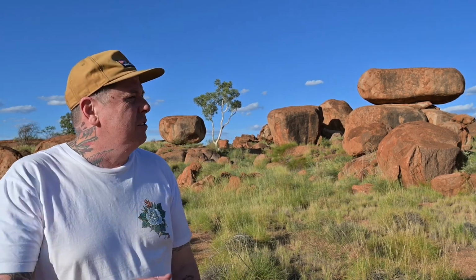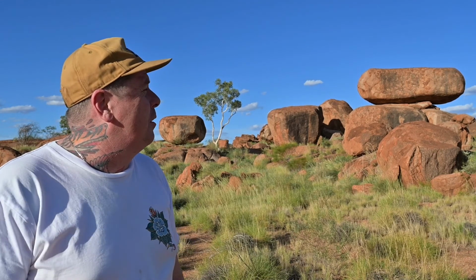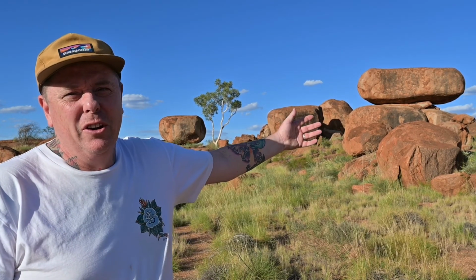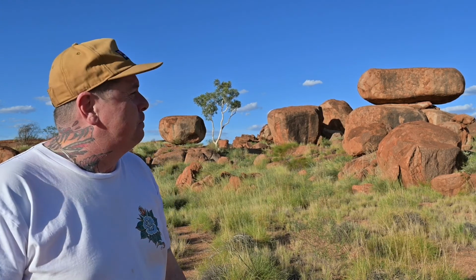Back in my favorite spot here in the northern central part of Australia is Karlu Karlu, Devil's Marbles, or as I like to call it, my playground. Absolutely glorious spot. Ancient, not only how these granite boulders are formed, but the local indigenous people. A lot of history, a lot of dreamtime in here.